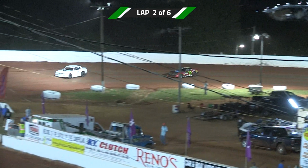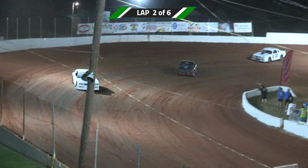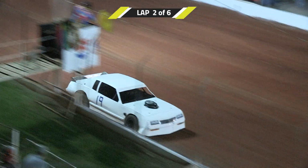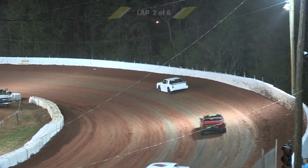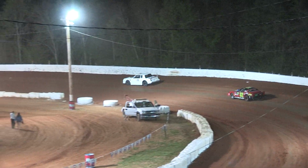We have Heat 2 coming up. And we need caution on the track. Caution on the track. Chris Privet just hit the wall a ton on that backstretch. We're going to need a wrecker to the backstretch.